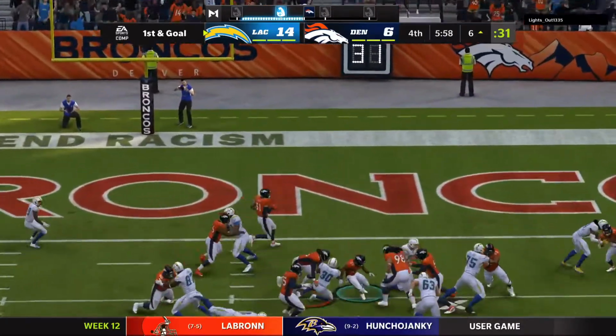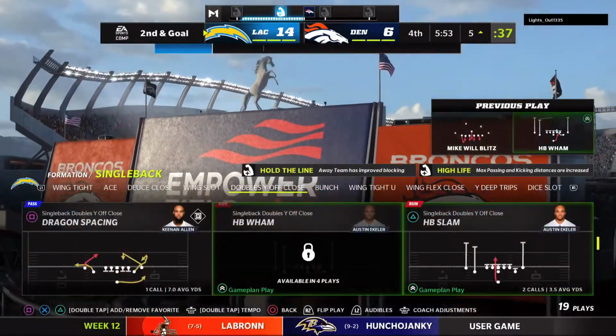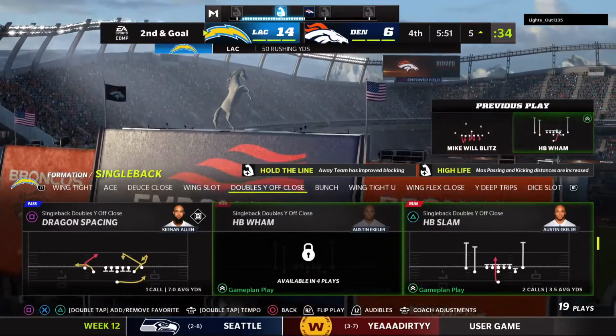They'll try and run for it on 1st and goal. And a minuscule gain of maybe a yard from the 6 to the 5. Only a yard that time, 2nd and goal.